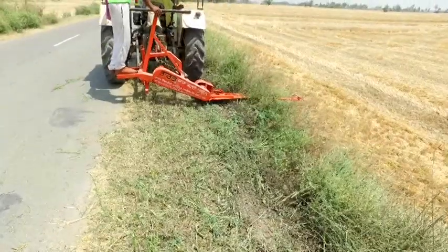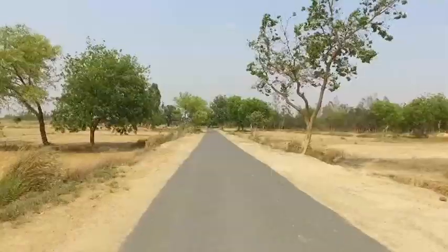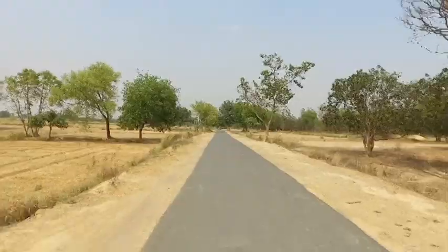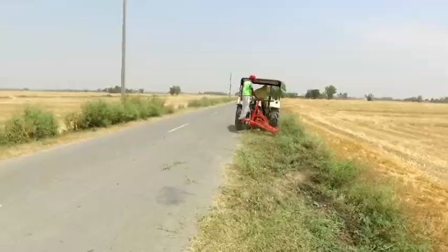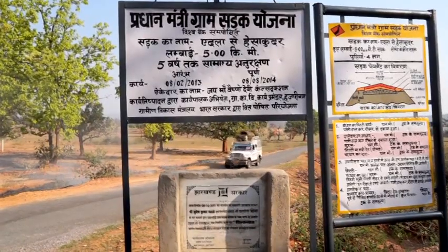It is indeed the small innovations like the grass cutter of Punjab that have a big impact on the resounding success of the PMGSY. And its greatest success in the years to come awaits more such innovations from different parts of the country.